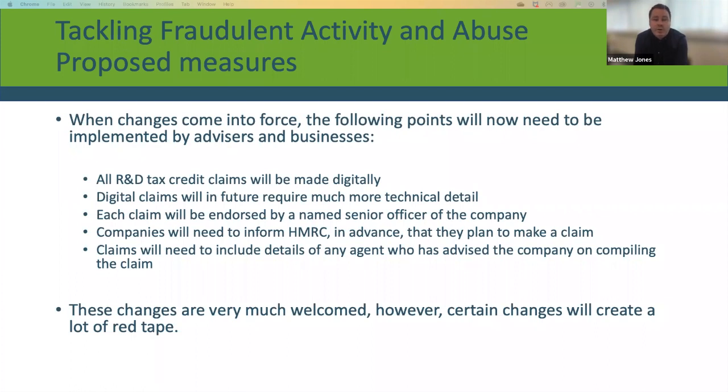And also, I'll just jump that second one because I'll come back to that. Companies will need to inform HMRC. I'll jump that and come back to that in a moment.